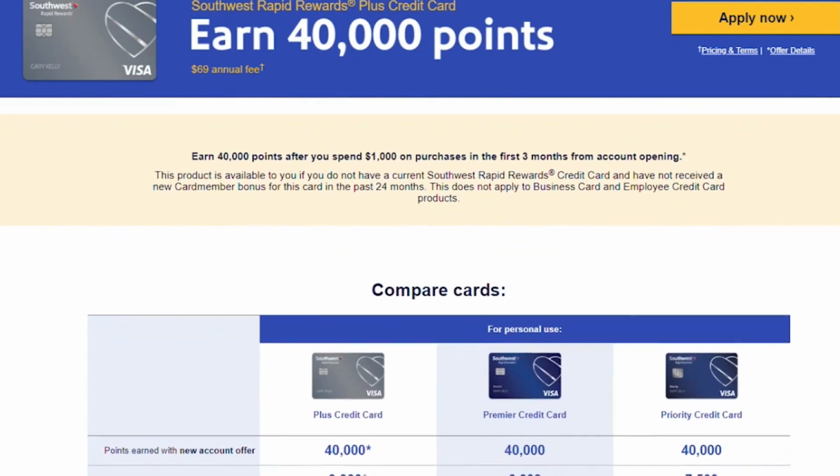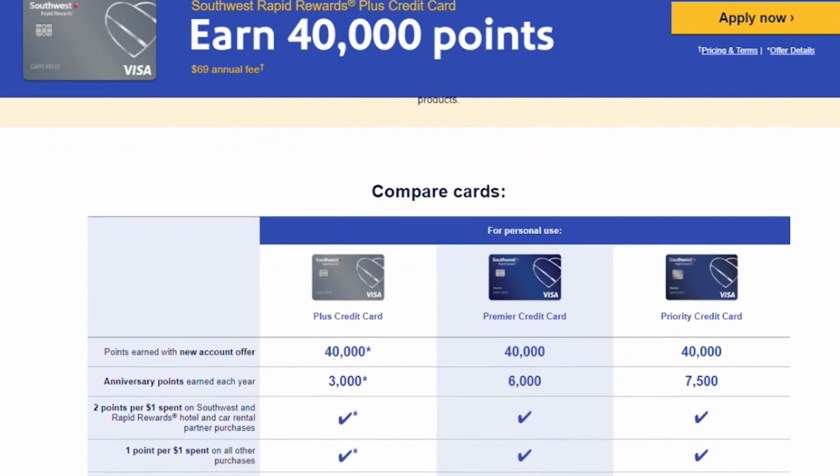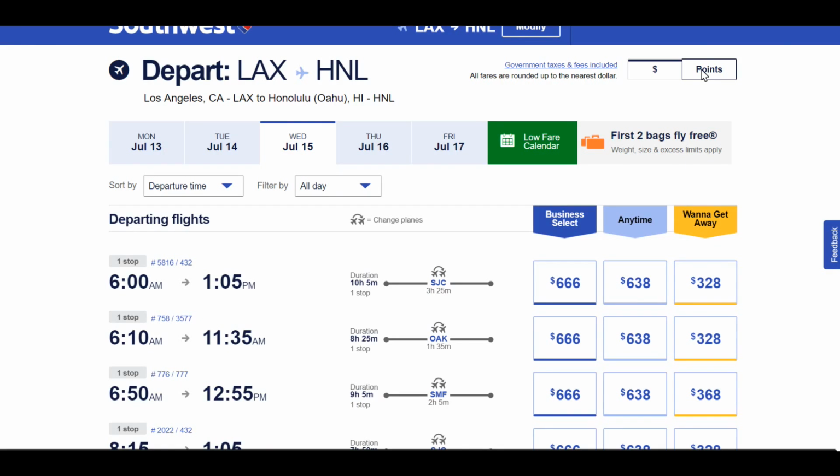Now, when it comes to using Southwest Rapid Rewards points, there's really no way to leverage these points. The reason why is because Southwest is dynamic, which means that whatever the cash price of the flight is going to equal the points price, basically 1.5 to 1.6 cents per point. So you could do the calculation of however much the cash flight is and then convert it over to points, or you can just go on the website. It's really easy to search.